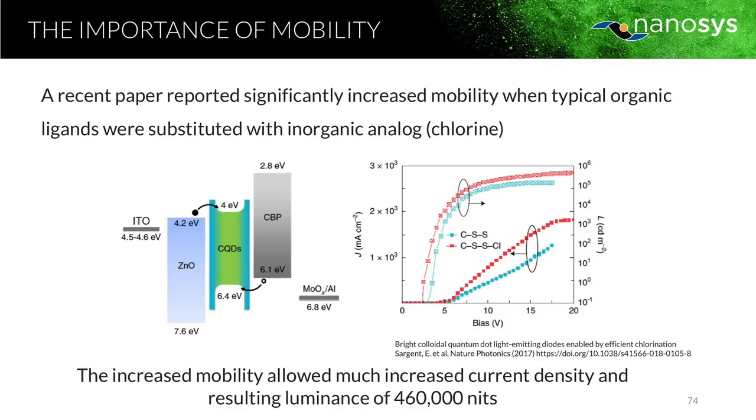So it's a huge change, and this really underscores the importance of managing all the factors in the device, in particular mobility, and the impact of ligands and their impact on field strength.